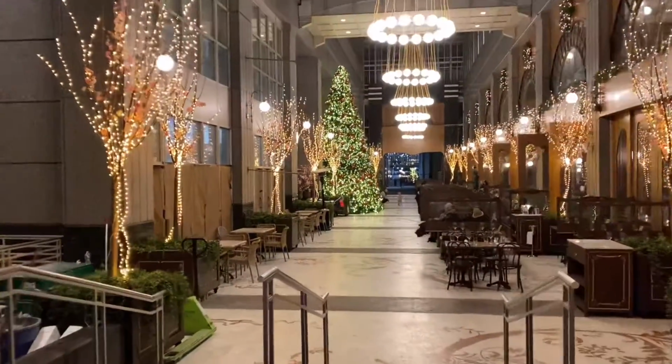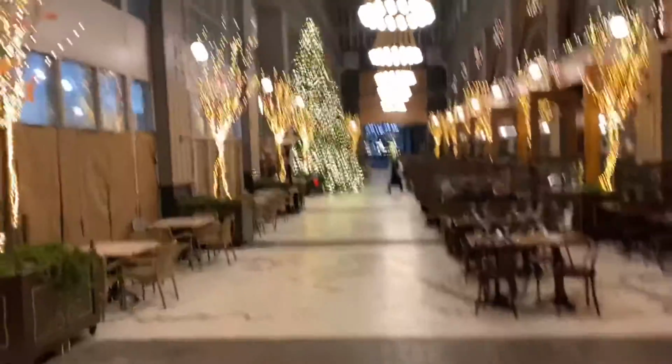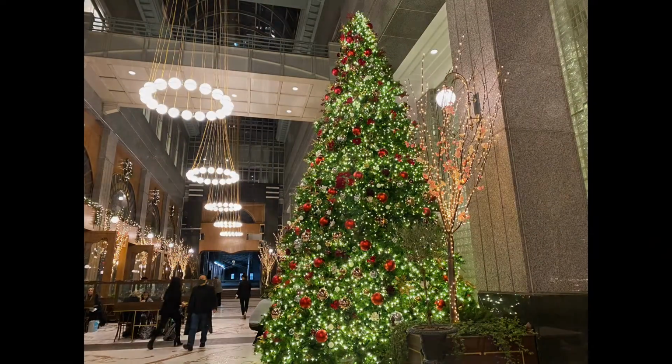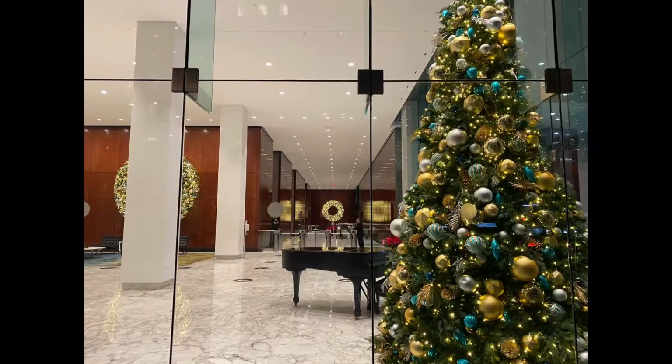One night this past week, we walked through Midtown on our way to Rockefeller Center. New York City has its big holiday sites like the tree at Rockefeller Center, but there are many less grandiose but equally special sights to see.